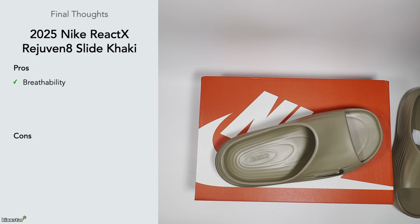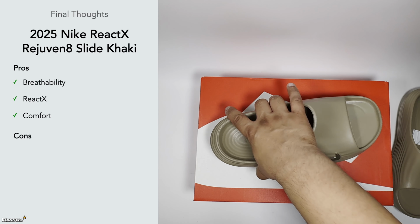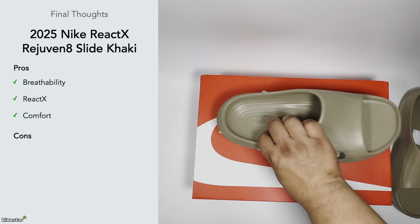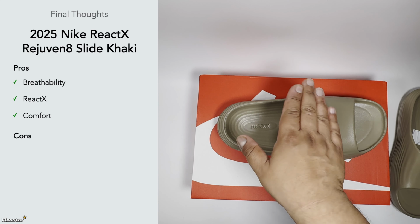So with the final thoughts, I do like the fact that it's breathable. It just makes it a bit easier to wear, especially because foam or plastic type pieces of footwear have a tendency to get really hot quickly. And I also like the ReactX midsole in there. Like I said, it's more on the firm side, but at the same time it does give you that squishy feeling. And I think the comfort is fine. The only thing I would say about the comfort, I kind of like it personally, and I think it comes second to the Yeezy slides. Just depends on what you find more comfortable. But what I will say is the ReactX makes it slightly more unstable, I guess is probably the word. Your foot sits slightly wobbly.